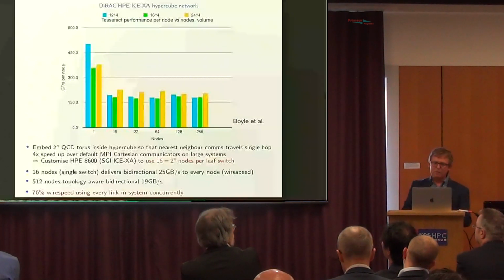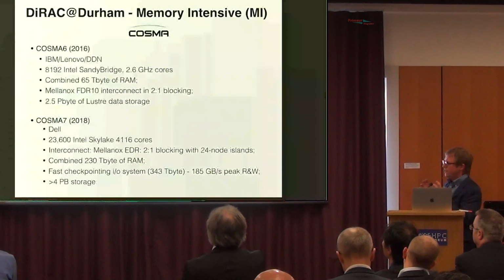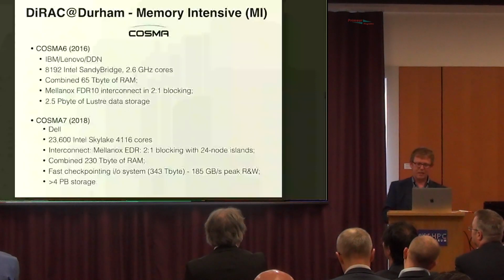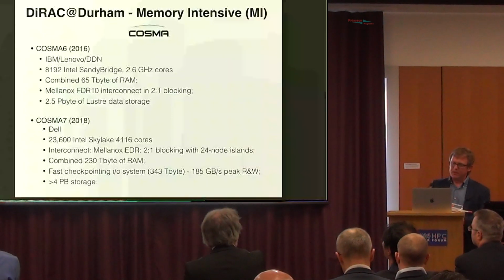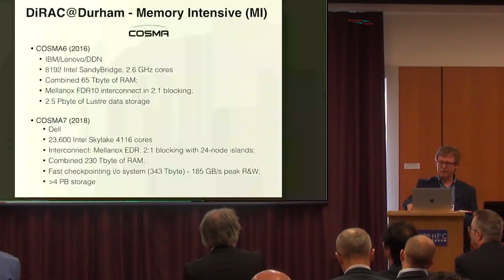At Durham, we have the memory-intensive system. Again, the details are summarized here. The two key features of it are the large amount of RAM. So the Cosmos 7, the most recent iteration of it, has a total of 230 terabytes of RAM, which essentially sets the scale of the largest calculation that can be done. And also a checkpointing volume, a 340 terabyte fast checkpointing volume. And I'll say a bit more about that in a moment.